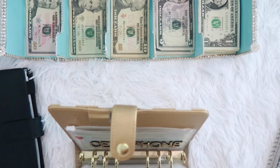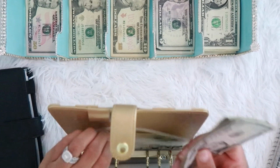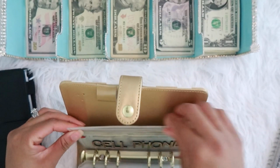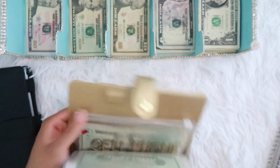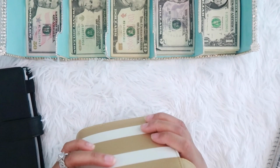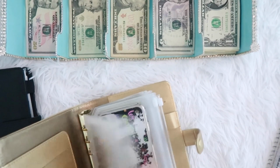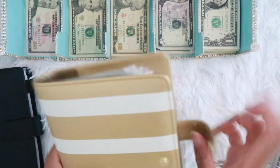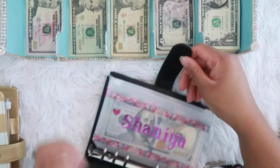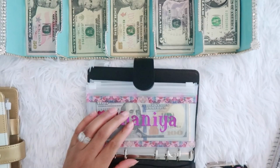I need to make these bills shorter, that way my envelopes aren't as stuffed. So this is everything in this sinking fund binder right here. And oh, I got my phone in here, y'all. So this is everything for this sinking fund binder. So now we're going to go ahead and move on over to our second sinking fund binder.